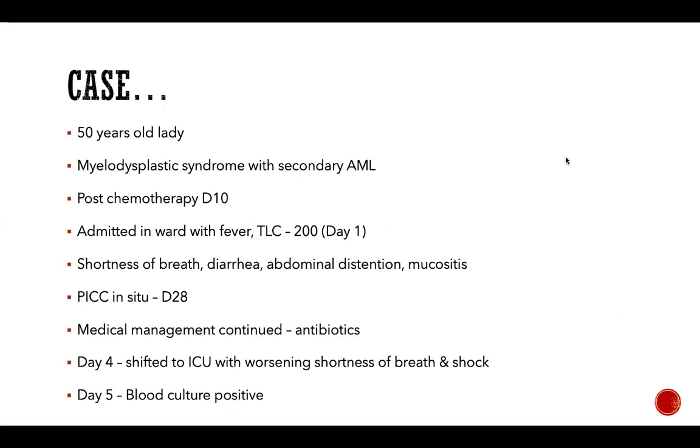So I'll start with a case. A 50-year-old lady had myelodysplastic syndrome with secondary acute myeloid leukemia. She received post-chemotherapy, and after that, on day 10, she was admitted to the ward with fever and a total leukocyte count of 200. She also had shortness of breath, diarrhea, abdominal distension, and mucositis. She had a peak in C2, which is around day 28.